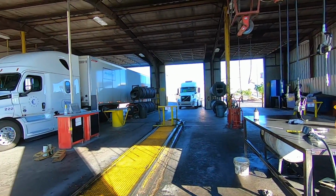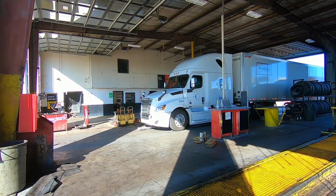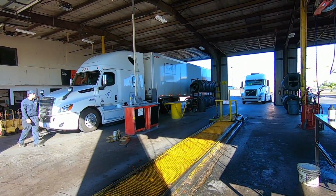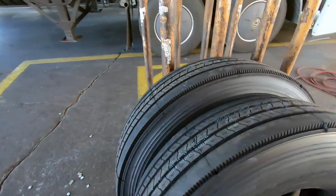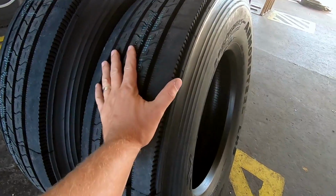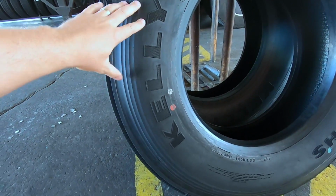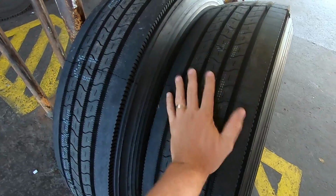Alright guys, we actually made it to Petro in El Paso, and we are finally changing out our steers and doing an oil change, might as well, and then an alignment. These are the two steer tires, the brand new ones that I was carrying with me, and they're pretty nice. They are Kelly. These are made by Goodyear, so they're not too bad. They're better than some China stuff out there, but they're gonna be brand new with a new alignment.